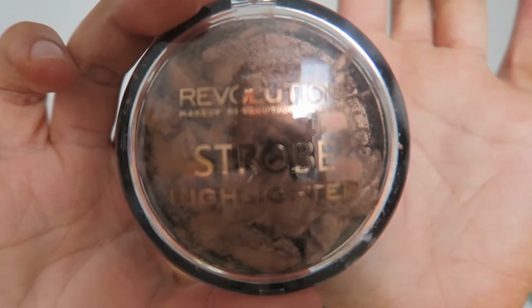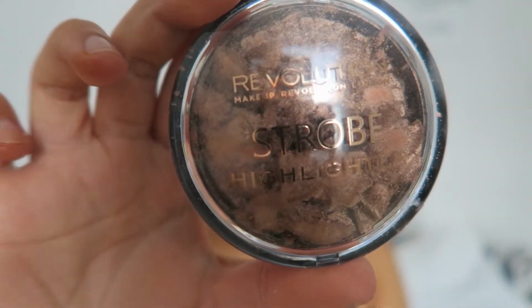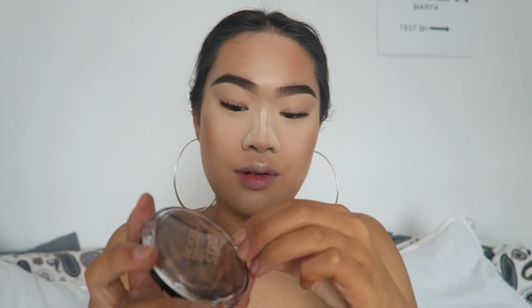I also bought something else, and it's very annoying, but it's the Revolution Strobe highlighter in the shade Rejuvinate. Yeah, it broke when I brought it home, and the thing is, it's all sealed and everything still too. I'm really annoyed at myself for letting that happen. It's like crumbled up mud. I don't even know what it's like. I didn't get to swatch it in store or anything.